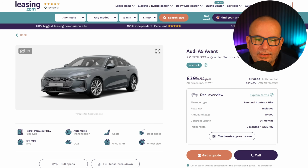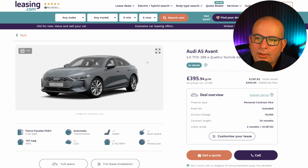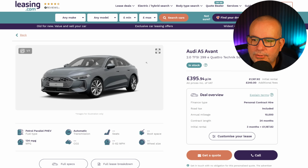Audi A5 Avant. Now we're seeing the saloon here, and that's probably because of the aforementioned gremlins in the system today. 2-litre TFSI 299 E-Quattro Technic, 395 quid a month with 1,450 up front. Once again, you can go up to S Line and beyond in terms of trims. You'll just be paying an extra 20, 30 quid a month if you do. 2-year deal on 10,000 miles a year. Very good car. Again, very good all-electric range on those.